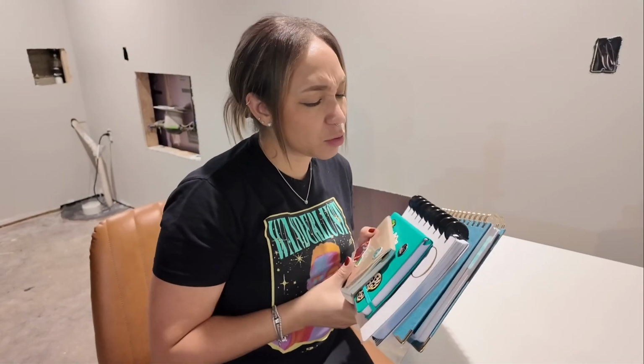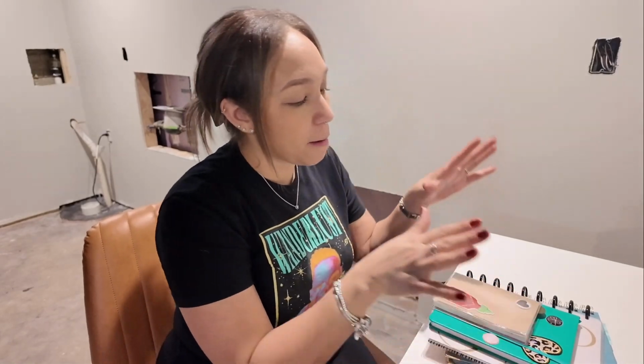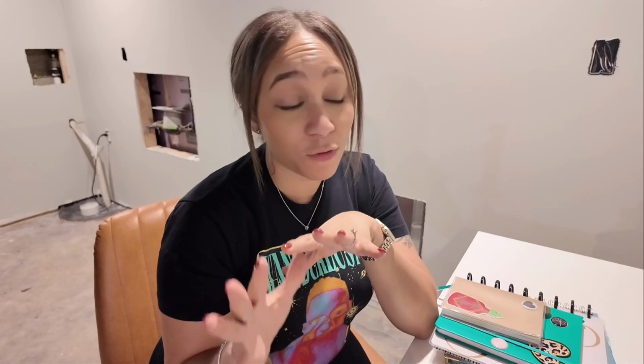So, as you see from the title, we are going to be digging into the planners that I have picked up for 2025. This is really kind of a mix between planners and journals. This past year, 2024, has taught me a lot about my impulsion to have all the things. And more, I'm feeling really overwhelmed with having too much.